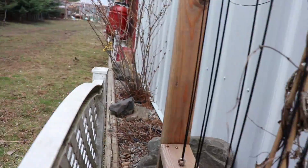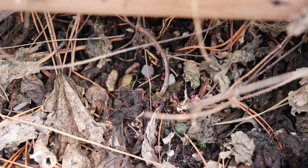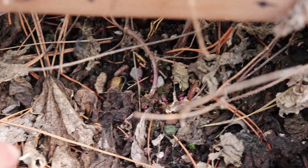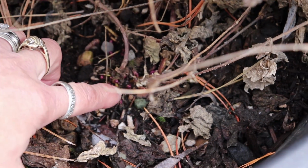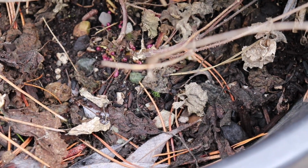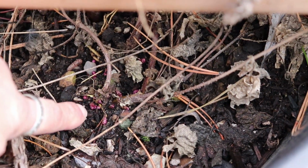I don't know if I can get the camera at an angle that you can see. But you can kind of see right there. That pink stuff is my hop coming back. Need to get that trellis cleaned up, so that probably means this other one is going. I just have to dig in there and look.